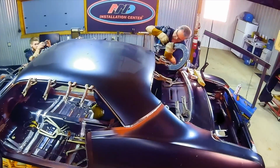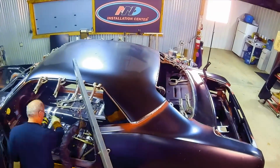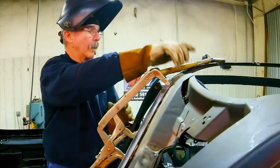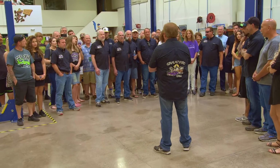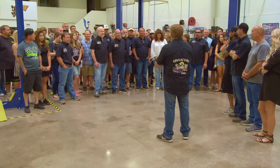Most importantly, thank you, everybody. My name is Mike Gray. I'm with Auto Metal Direct. I'm the marketing director. Craig Hopkins, owner of the AMD Installation Center, and we rebuilt the body on the Phantom Cuda. And Auto Metal Direct supplied the sheet metal for it. The good sheet metal. A miracle. Auto Metal Direct, you guys made this a dream come true for the owners, for us. We couldn't have done it without you.